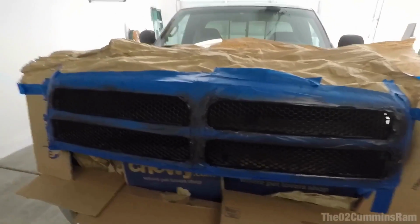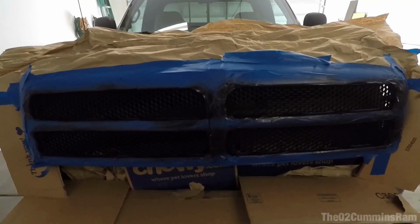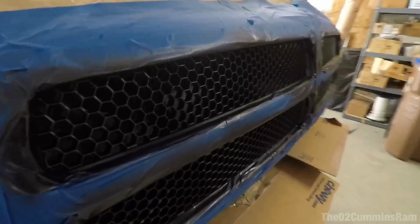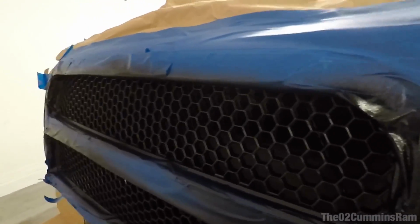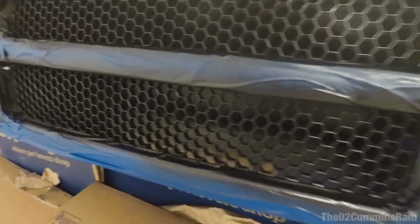Okay, so we got it all going now. I'm just gonna let this dry for a minute, then I'm gonna put another coat on it. The only helpful tip I can give is to make sure you're getting it from all angles. Because this is a honeycomb, it won't really drip that much, but you just gotta make sure you're getting it from all sides. That's all I can say, but otherwise it's going on pretty easy.